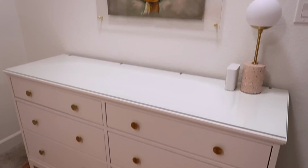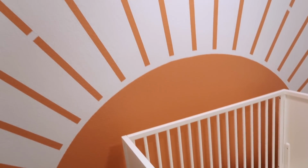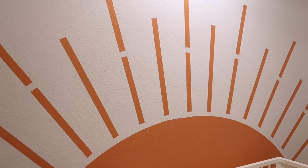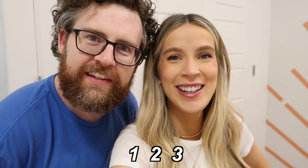I'm going to show you all of this again in the light tomorrow just because it's really dark now and you're probably not seeing the colors that great, but obviously we have an announcement. Okay, what do we do? I don't know. It's a girl. We tried to do it in unison. We're so corny. Obviously, we're having a girl.